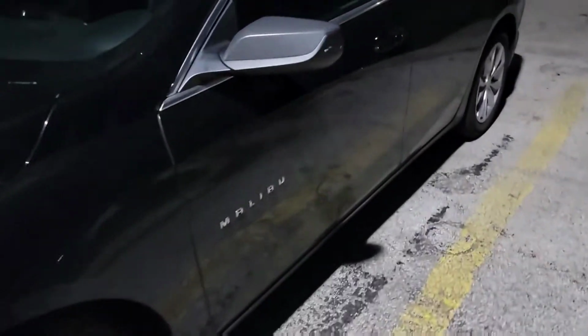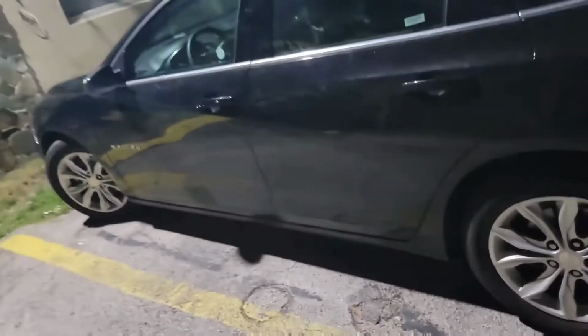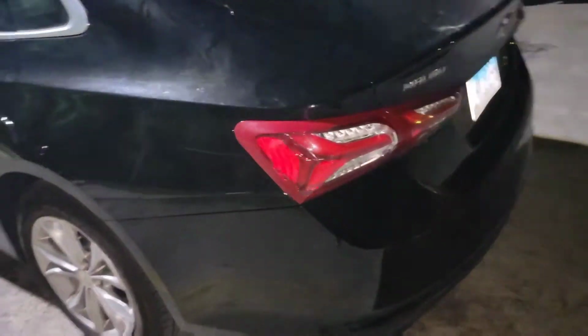So, still got to get it vacuumed, and I'm going to get it washed, guys. So, yep, get it vacuumed. I'm going to get it washed for you guys. 2022 Chevy Malibu LT model. Chevy Malibu LT model, guys. What do you guys think?